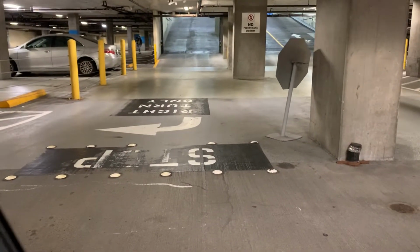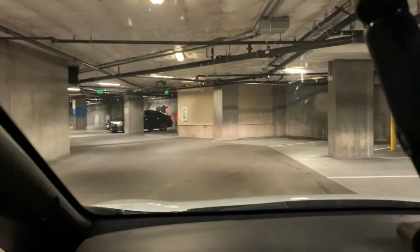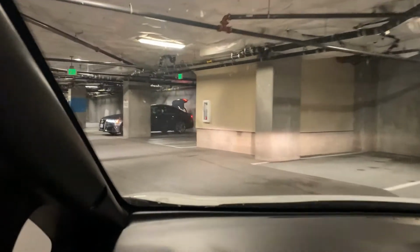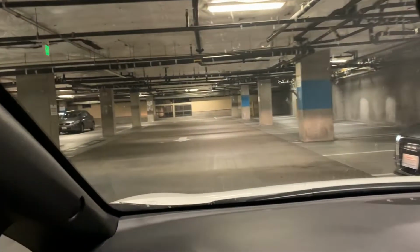Okay, I went back the other way. There's where I just came in, and it shows right turn only. But I'm going to go the opposite way because I can see where the chargers are. I have no idea how I was supposed to get there, but this is probably going to do it. All right, here we go.